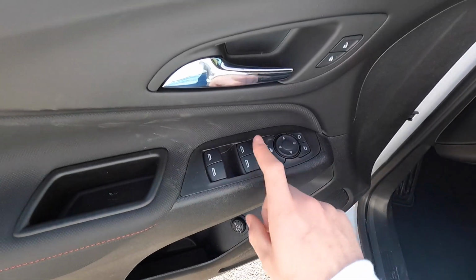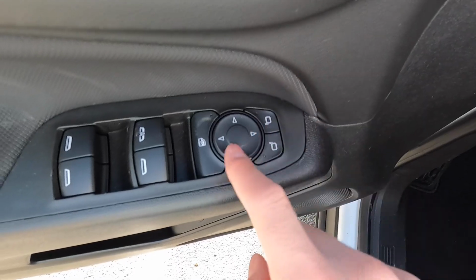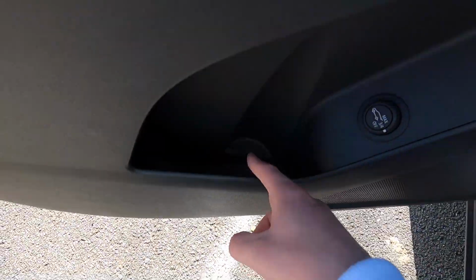All the other windows are automatic down only. Here are your power adjustable mirror controls. This is to restrict your passenger window privileges. Taking a look at the bottom of the door panel, it's a bunch of black plastic, and then you get a great spot down here.